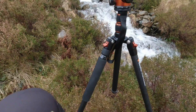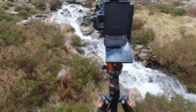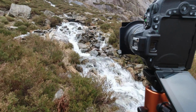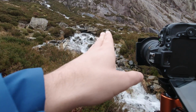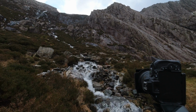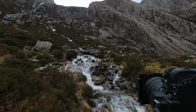Okay, so we're set up here, tripod out, legs nice and wide because it's blowing a gale. Now we're looking straight up to that little peak there. I've tried to line that up with the falls. So the falls lead all the way up, and the peak's at the top. At the minute it's quite grey at the top, but there have been patches of blue sky and bits of cloud passing by, so it makes for quite a nice moody shot.